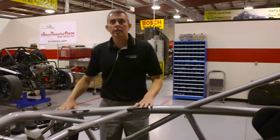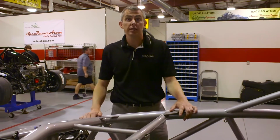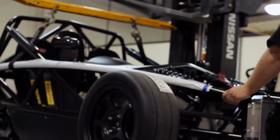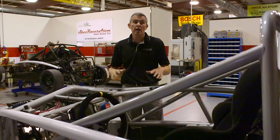All right, now we're here in the assembly shop of TMI Autotech. Right now, we've got Aerial Atoms being assembled. We've got 5 bays. Each bay has a skilled technician that takes the car start to finish. You've seen the chassis come to life from the ground up. You've seen some of the other small components come together. Right here, the technician will get a powder-coated chassis and start to assemble everything back together.